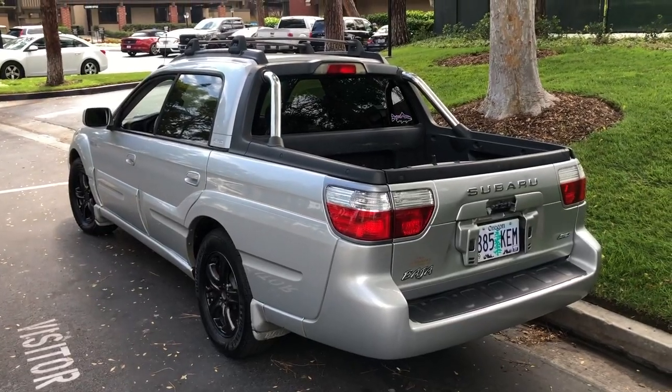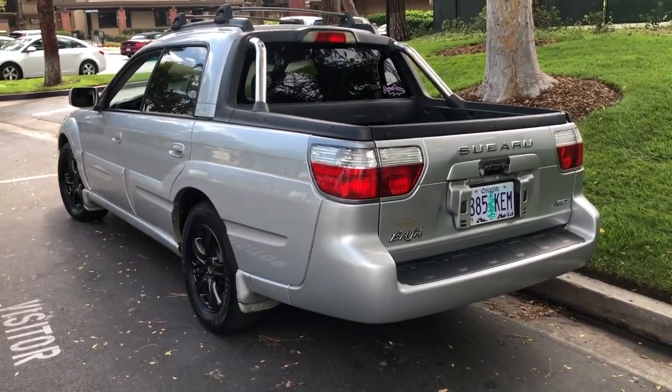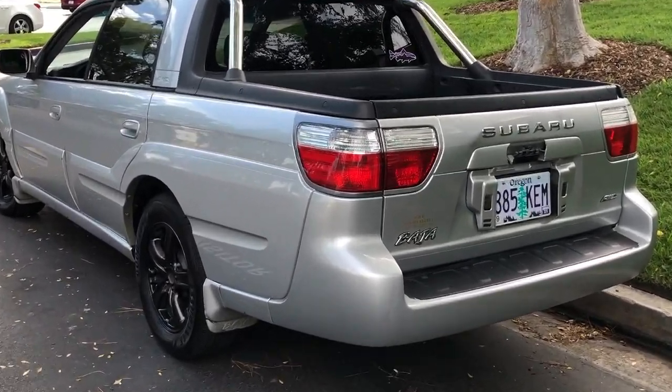It's the Subaru Baja. It's from Oregon. It's got 190,000 miles, and it's kind of okay. And it sounds really bad, but it's okay.